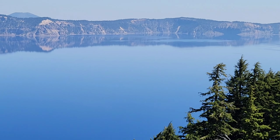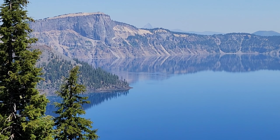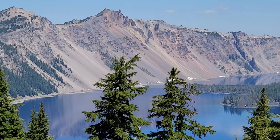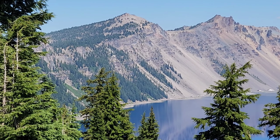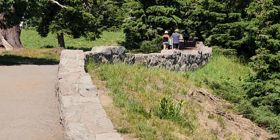I really cannot even explain the beauty that I'm looking at right now. It's just incredible. Since this morning, the blues have become bluer. And it really is a spectacular thing. Even seeing a reflection of a cloud in the lake, it's pretty amazing. And of course, there's more.